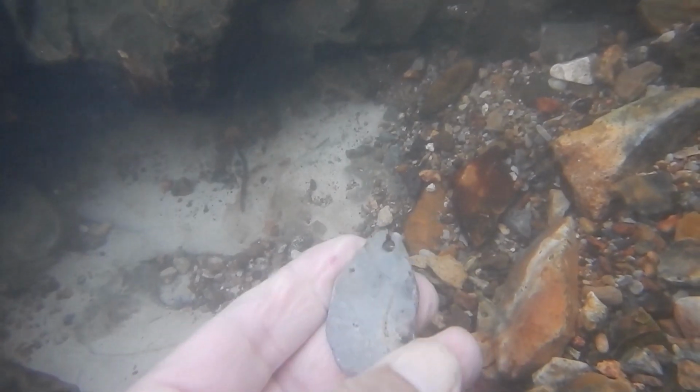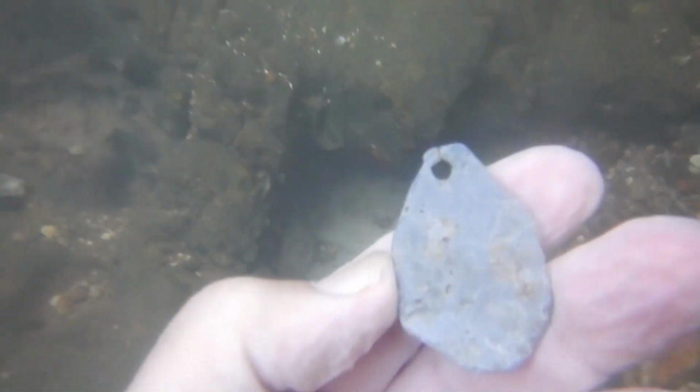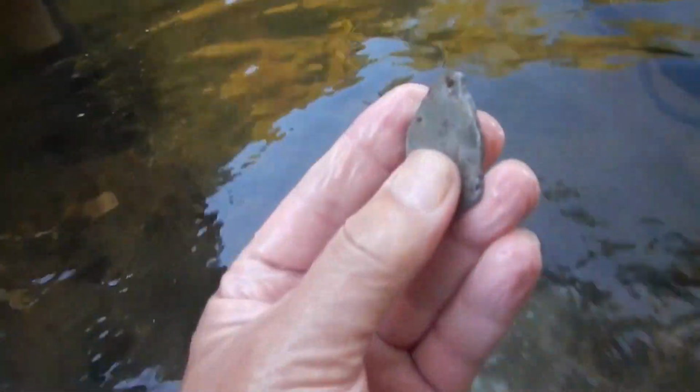That's the first one I ever found like it too. Mike's taking a look. I don't know, can you see it? Oh, yeah. You see it? I believe so. Yeah. Let's go in and take a look. Shot? Look at that. Yes, sir.